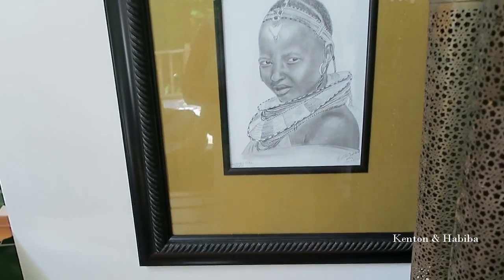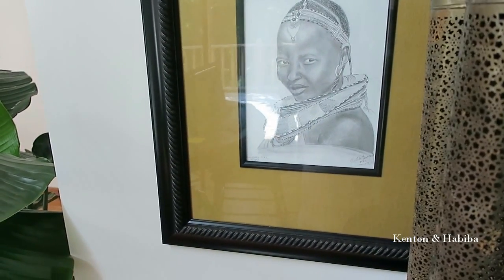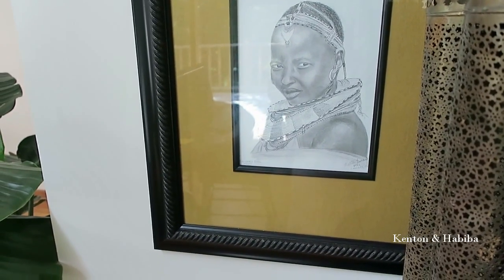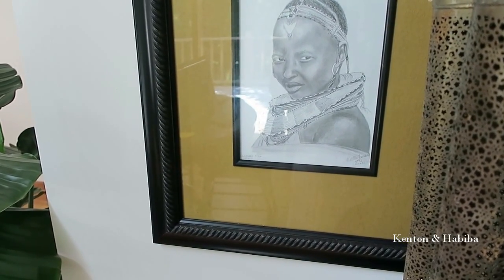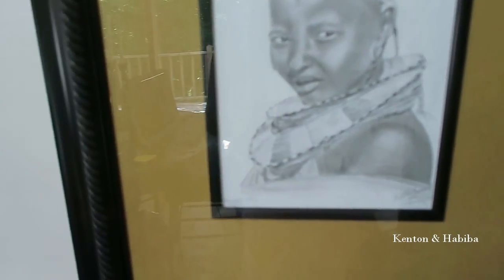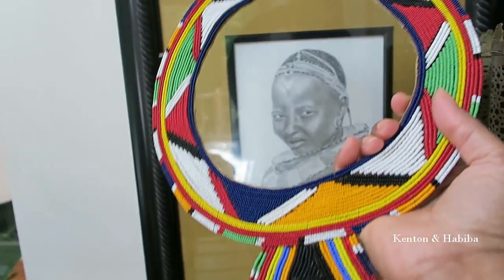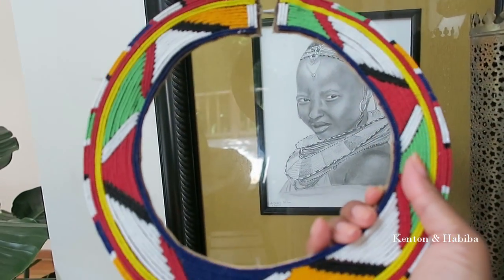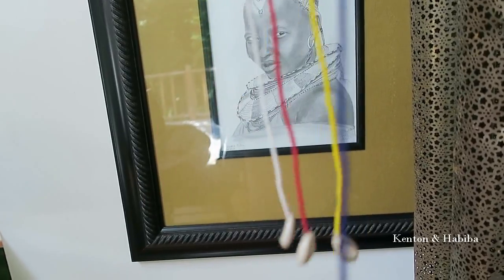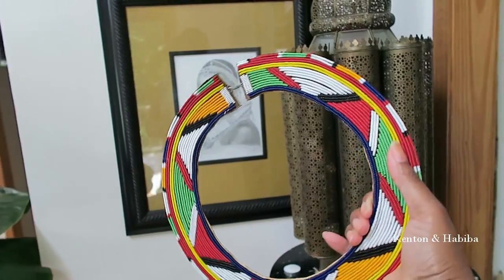Anyway, this Maasai lady, it was actually originally taken from a picture on a postcard. I saw a postcard sent from my father to my mom many years ago, and I liked it. And then I also saw it on a calendar that my mom sent me, so I drew it. But yeah, that necklace around her neck above her shoulder is, I believe, inspired by jewelry like this. So I have one of the real ones, which I've worn. It's kind of interesting. It's got cowrie shells at the bottom. Isn't that cool? Maybe one of these days I'll wear it again.